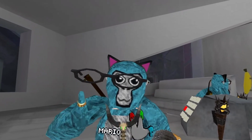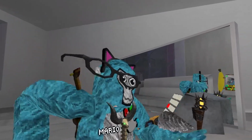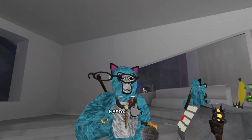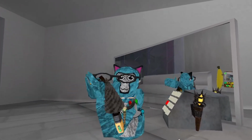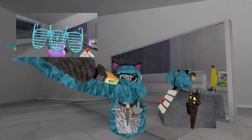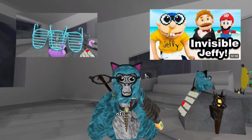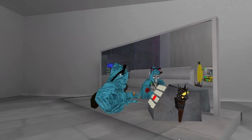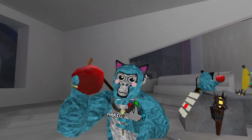The glasses! I mean, you guys already know the glasses part for the cosmetics. I mean, haven't you seen the big goofy glasses? They're like the big goofy glasses. They're like Jeffy's. I mean, look at that. It's like something like these. And we got an apple, which is my favorite product.